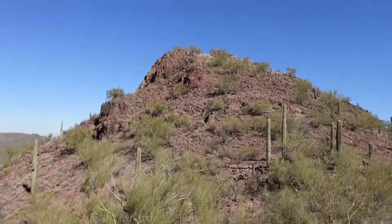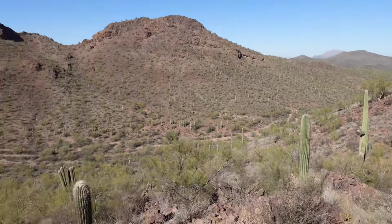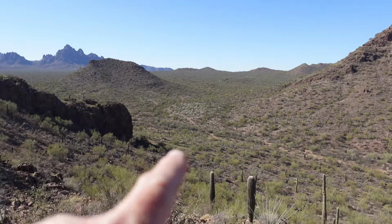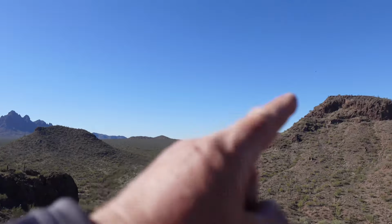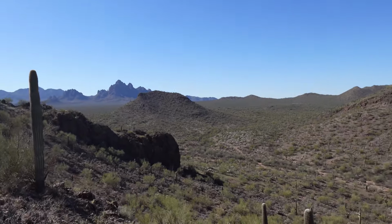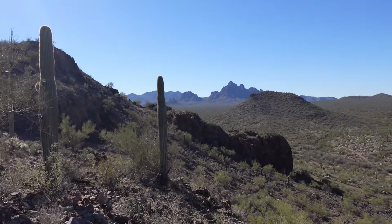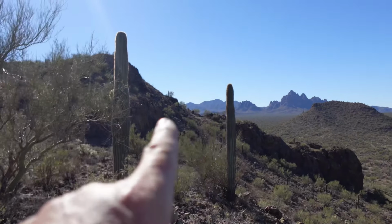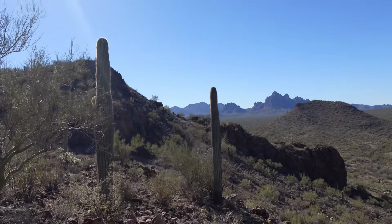But yeah, I'm almost tempted. Yeah, there's where that trail goes. I can't believe that guy drove that truck up here. Yeah, you definitely need four-wheel drive. It goes all the way around. It's where those other people were. It goes around the other side here. That's Silverbell Mountains right there. And that was the canyon I was going up into. Right there, that was the canyon I was going up to.